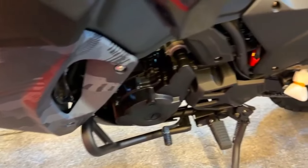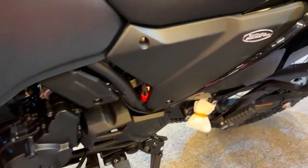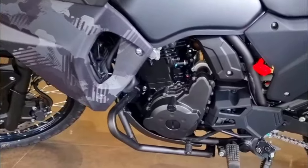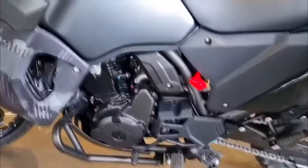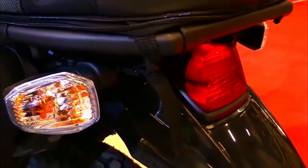The 2024 Kawasaki KLR650 Adventure is a great choice for riders who want a capable and reliable dual sport motorcycle that is perfect for adventure touring. It is also a good choice for new riders, as it is relatively easy to ride and maintain.